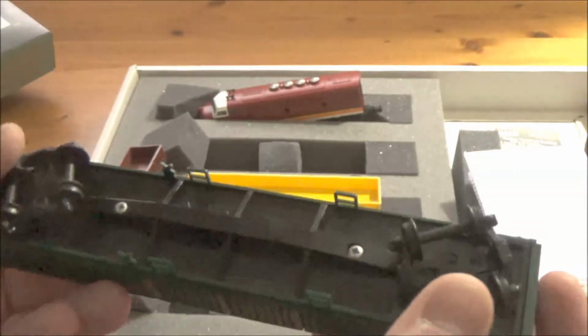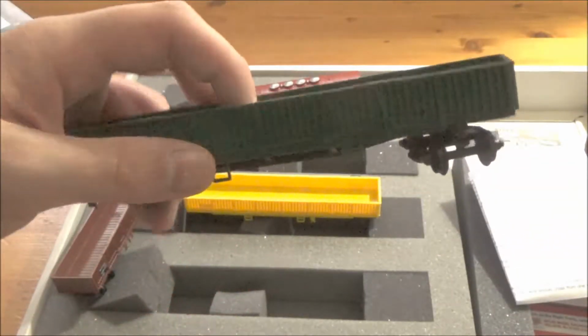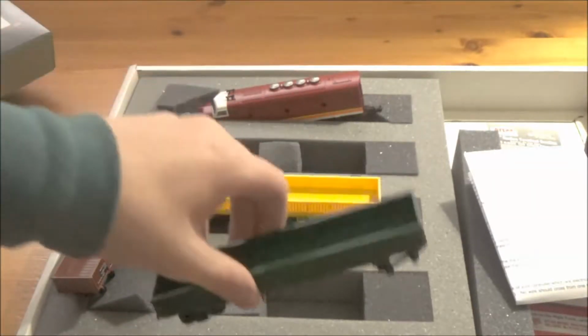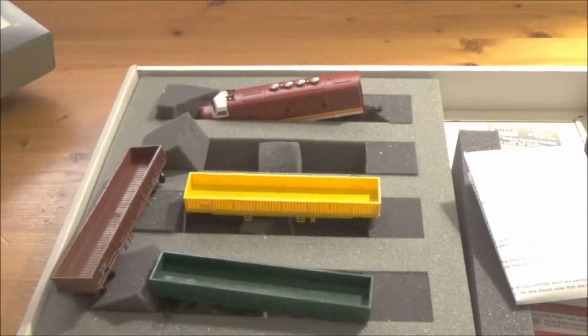I mean, they're not bad. It's definitely not bad for a little starter set. It's pretty cheap, like I said. And for $108, you can't really complain, can you? Anyway, that was the train set.